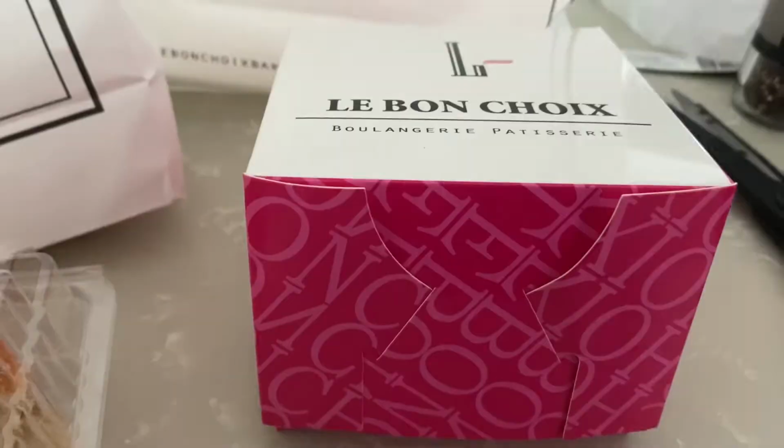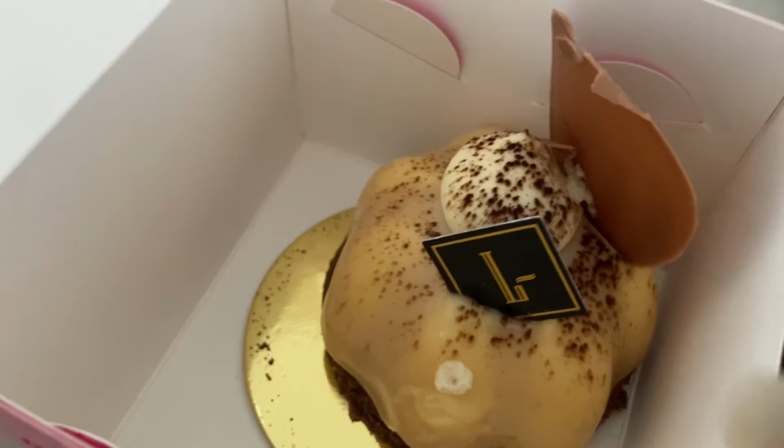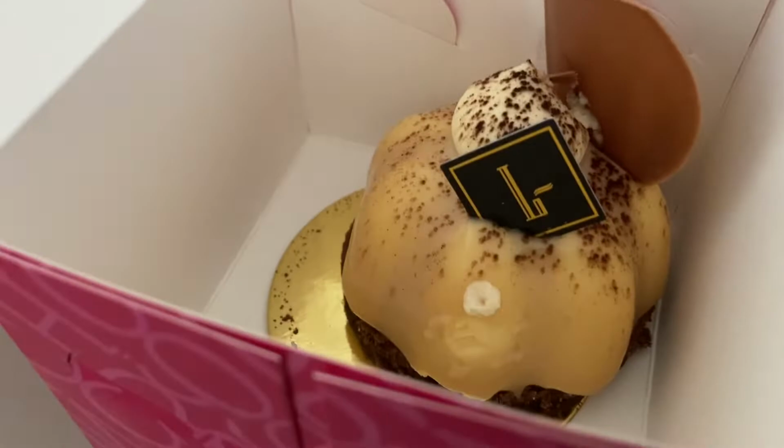And this is one of their little cakes. It's the tartufo, which is also another one of my favorites. It's I think a tiramisu flavor, might have gotten a bit wonky in transit. Looking forward to having that.